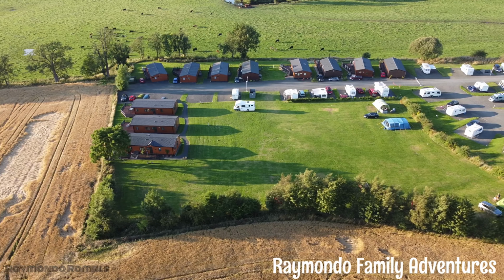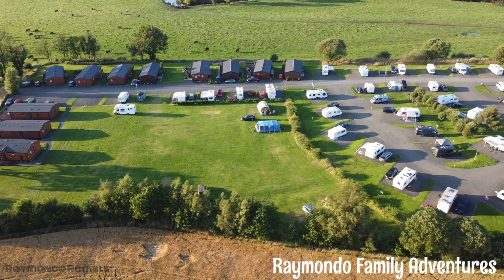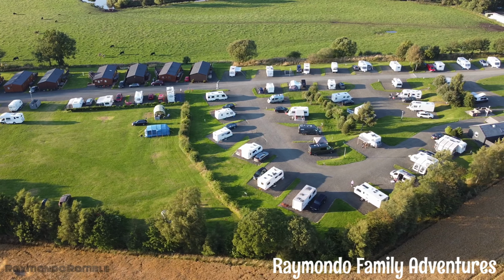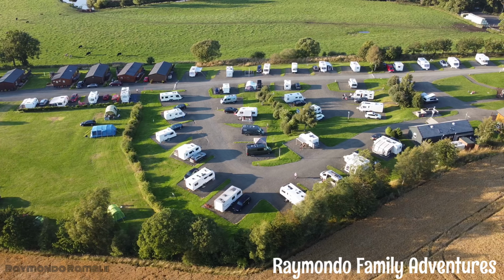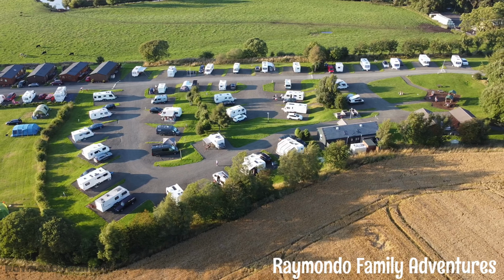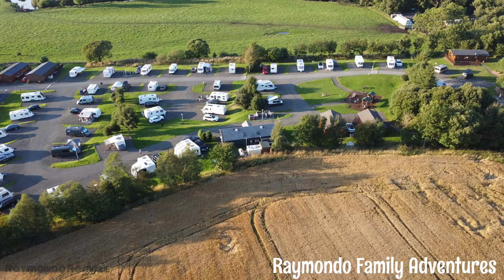So I'm just going to do a quick flight across the edge of the site to show you what this fantastic place called the Woods Caravan Park looks like. As you can see, right at the bottom of the field here, you have the tents, and then you have hard standing for caravans and motorhomes all throughout the site. Absolutely fantastic. The washrooms and showers and toilets in that block there are absolutely fantastic, so clean.